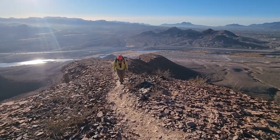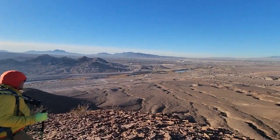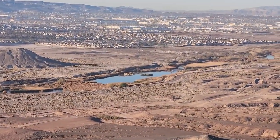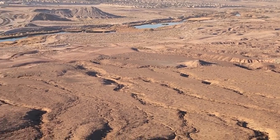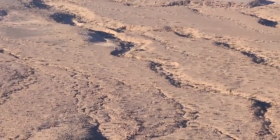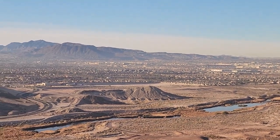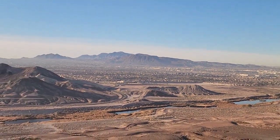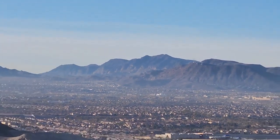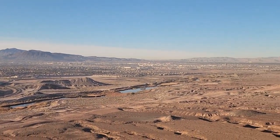Okay, we've just topped this first great height you see around us. Las Vegas Wash below. There's a barrier fence, which is the barrier of the Las Vegas Wash area. I don't know if you can see it on this video. Looking over, you can see, if you know where Horizon Ridge Road and the radio towers are, over in this direction. And then coming this way, Las Vegas Valley in the foreground.